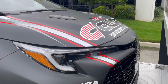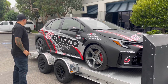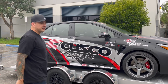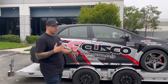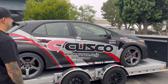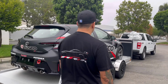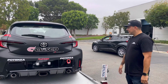These are not the factory wheels. However, most of the other parts are pretty much factory in the body so far. This will be coming with a body kit when it comes to SEMA. Otherwise, Cusco's making a couple parts for it. It's gonna be really sweet with all the things that they have. As you can see, we don't see the OE paint. This is wrapped right now. But beautiful body line. Very wide actually, wider than we expected.